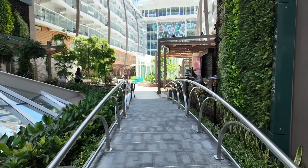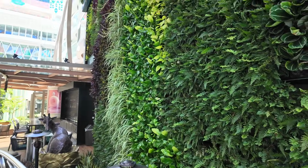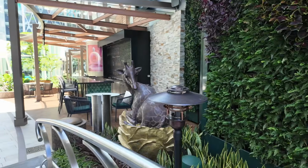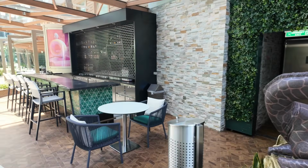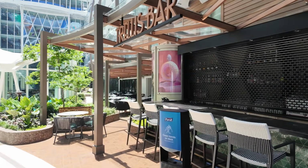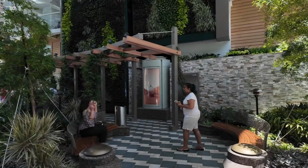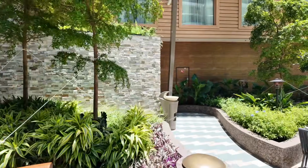So pretty in here. Like, look at just this wall of greenery. Along with some nice art. It's a giraffe. This is the Trellis Bar. Nice little bar spot out here in Central Park. And they even have some alcoves that you can walk through. Hand washing stations.